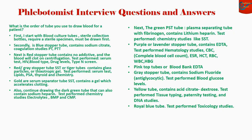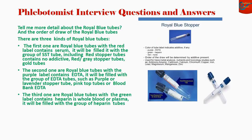The yellow tube contains acid citrate dextrose. Tests performed: tissue typing, paternity testing, and DNA studies. Royal blue tube, pay attention. Tests performed: toxicology studies. Tell me more detail about the royal blue tubes.